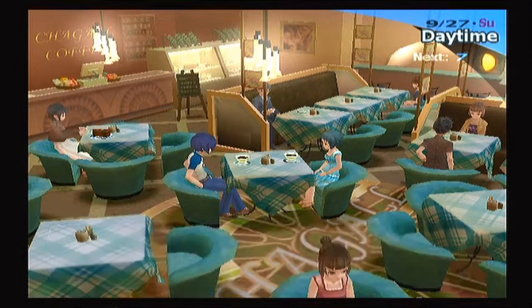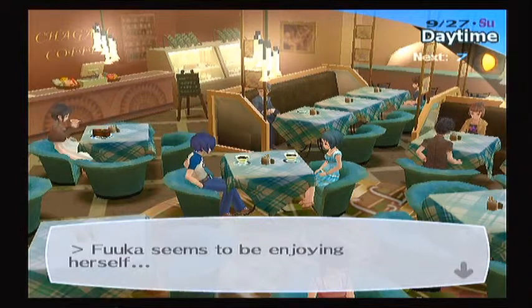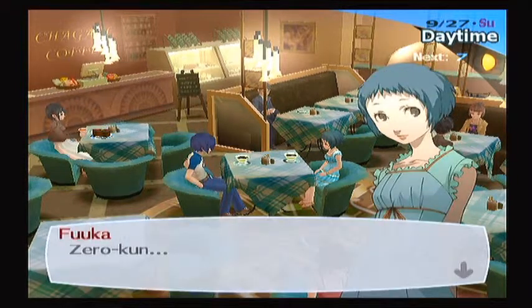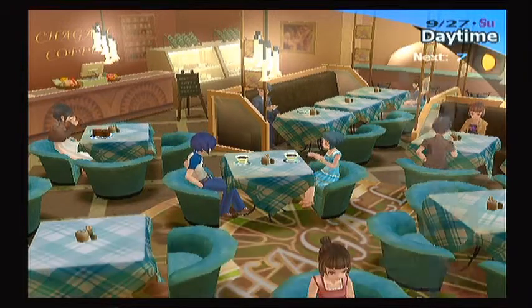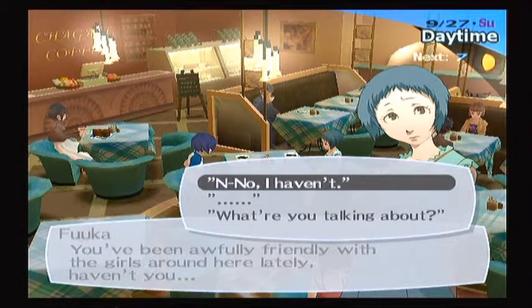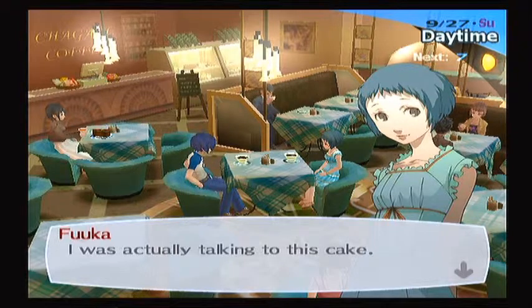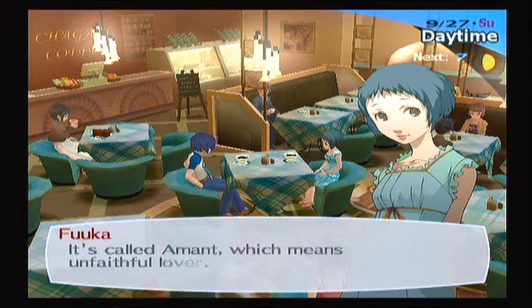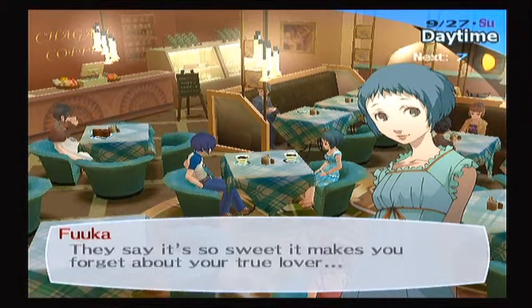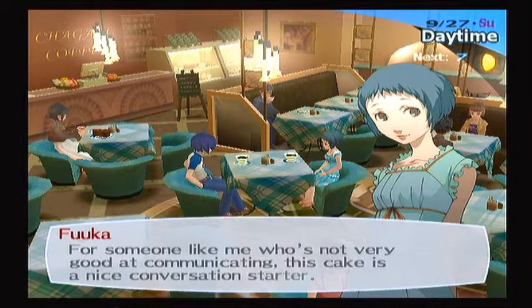Polonium Mall Cafe. The cake here is amazing. For instance, Fuuka seems to be enjoying herself. Zero-kun. Fuuka seems nervous. You've been awfully friendly with the girls around here lately, haven't you? No, I... What are you talking about? No, I haven't! Sorry. I was actually talking to this cake. It's called Amante, which means unfaithful. Oh. They say it's so sweet and makes you forget about your true lover. It's a pretty clever name, isn't it? For someone like me who's not very good at communicating, this cake is a nice conversation starter.